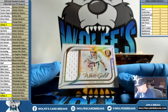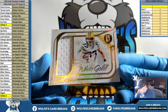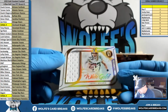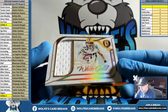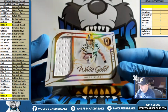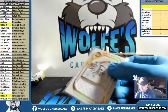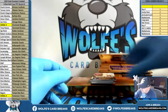Jordy Nelson, oh, those are dirty. To 199, 61 out of 199, Jordy Nelson. The white gold in here is always very nice, but I don't know. I have not seen any breaks yet or any cards on eBay or anything like that. This is an initial reaction. I love it. I want to see some laundry tag action in that. White gold to 199, Jordy. Get a little laundry tag in there, Nike swoosh or something. My goodness. I like that, Green Bay.